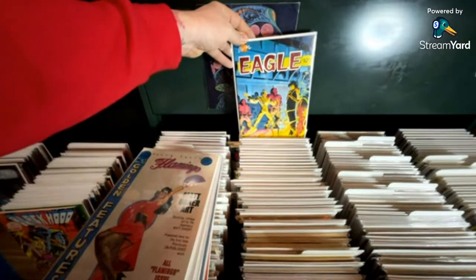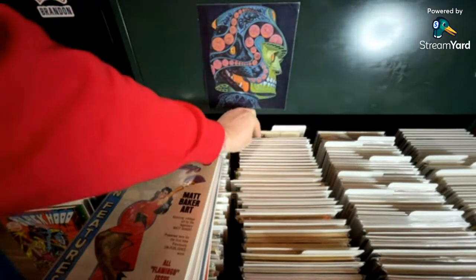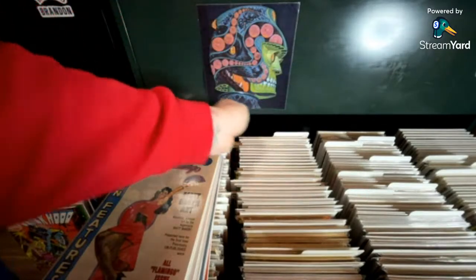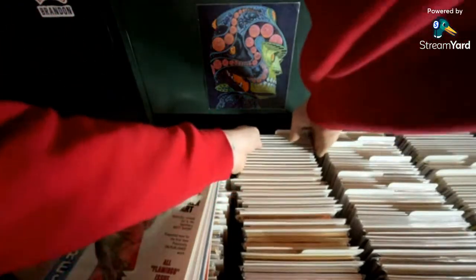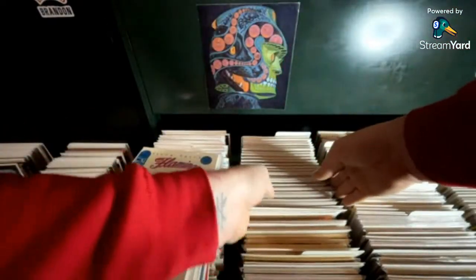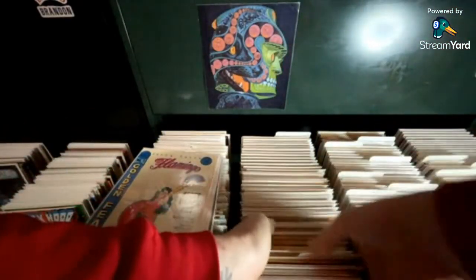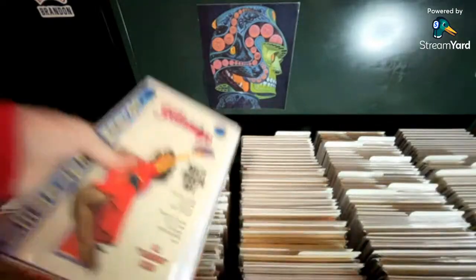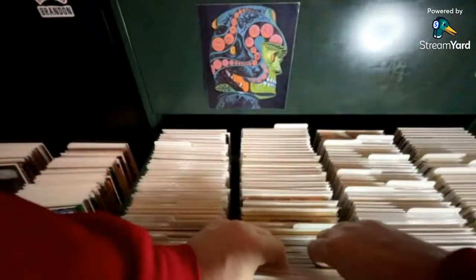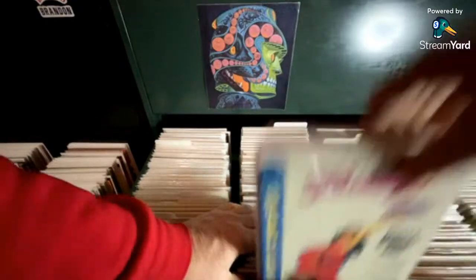A single issue of Eagle, and then Night Masters. I don't know what the hell I did with my other Night Masters. I think that they might have been kind of that Golden Age size, that bigger size. So I have another pile of that stuff around.